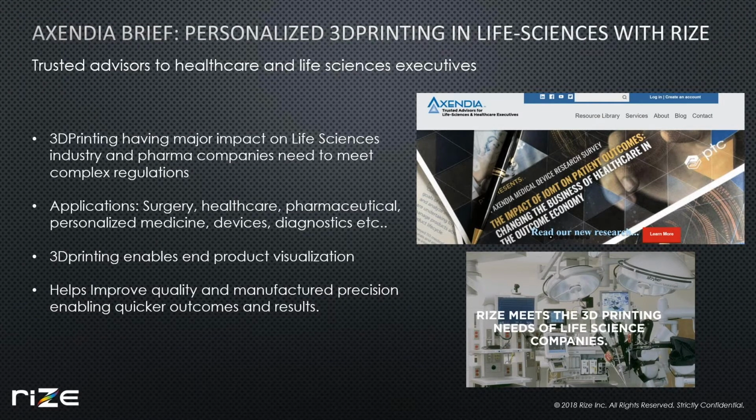A lot of times, the best way to communicate is to have a physical object in hand, whether you are communicating to manufacturing or in internal discussions and coming up with the final designs. And 3D printing really enables a very robust collaboration and visualization of the designs that are being done. Likewise, according to Excendia, it helps improve quality and manufactured precision, enabling quicker outcomes and results. And we are seeing all four of these with customers in the life sciences industry of RISE.